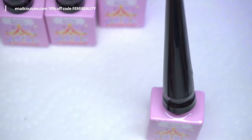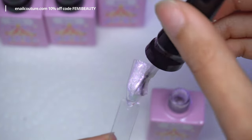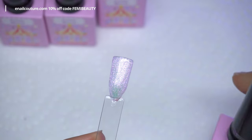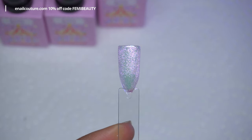This one looks like white. Ooh, amazing. This one's pulling a lot of pink iridescence within it. There's not a lot of gold, so it's not taking away from the pink in there. There is some teal in there. Oh my gosh, that was 2, 2, 3. All right, 3 more.